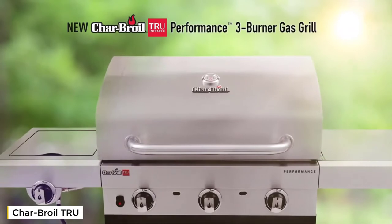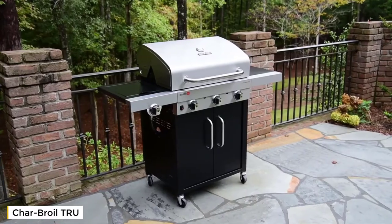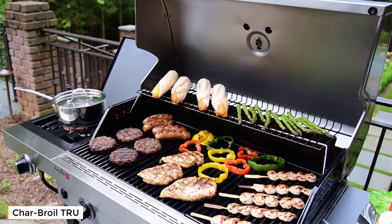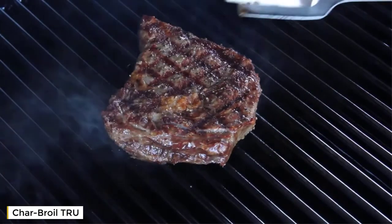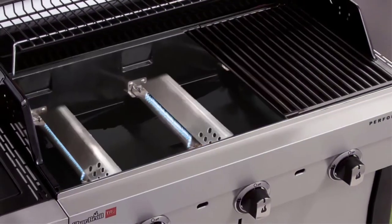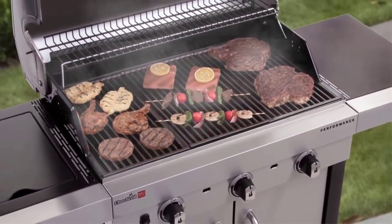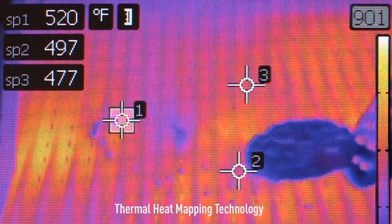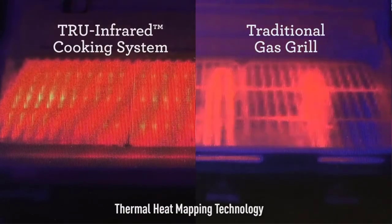New Char-Broil True Infrared Performance Series gas grills combine our most innovative cooking features with a rugged and durable design. Serve your friends and family food that's truly up to 50% juicier every time, and cooks faster and more consistently than traditional gas or charcoal grills, all thanks to Char-Broil's patented True Infrared cooking system. The special design uses a porcelain-coated grate to capture heat and distribute it evenly, creating intense, radiant heat that cooks food quicker.